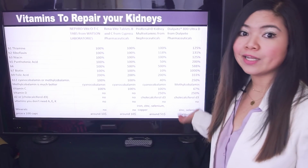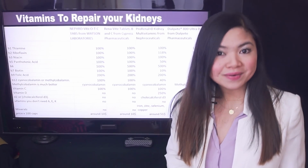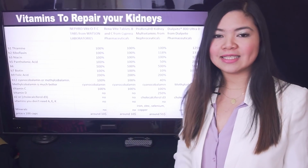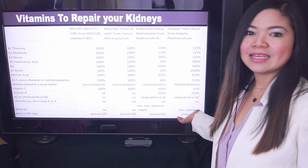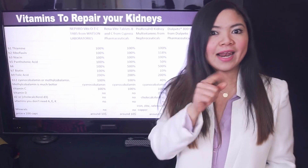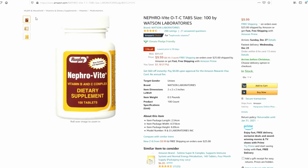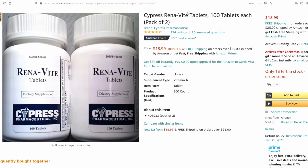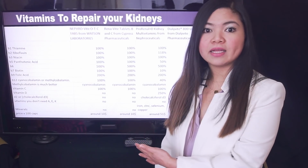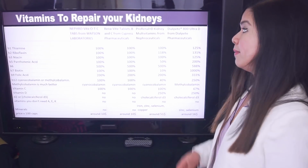Now, it's clear that all these 4 vitamin brands can give you a product that may greatly help you balance your vitamin intake. So for many people, the deciding factors will be 2, availability and price. Let's see the price first. Both Rena-Vite and NEPHRO-Vite can be found on Amazon.com for $10 per 100 daily cups. This is really cheap considering the benefits these multivitamins provide. But you should consider that these 2 don't have vitamin D3.